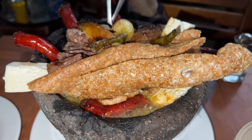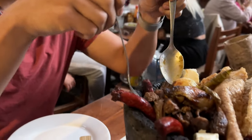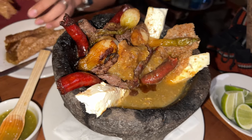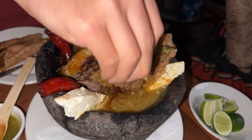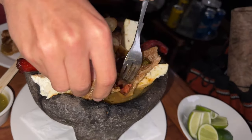Every time we come to La Coyoacana, we get a molcajete de arrachera. Honestly, this is my favorite plate, probably in all Mexico City, and definitely Coyoacan. All molcajetes come with chorizo, chistorra, queso, and a salsa verde in the molcajete. Oh my God, y'all, you have to try this if you come to Coyoacan. Oh, my mouth is watering because we've been waiting for this for quite some time.